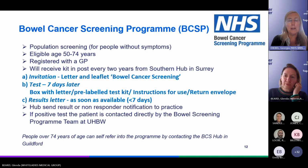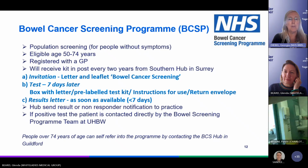For people to be in the bowel cancer screening programme, they have to have a registered address with the GP, because the list is pulled by the screening hub, and the screening hub for our area is based in Surrey. So the tests come out from Surrey and they go back to Surrey. They don't come through your practice at all.